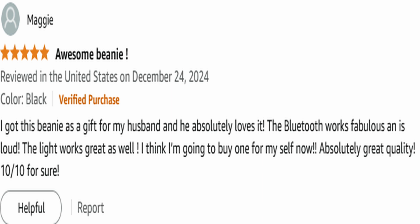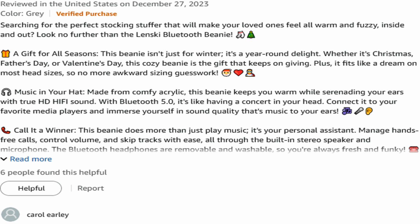This feature is particularly useful for people who work outdoors, walk in the dark, or enjoy nighttime activities. Reviewers have highlighted the light's effectiveness, noting it as a valuable addition that enhances safety and usability.